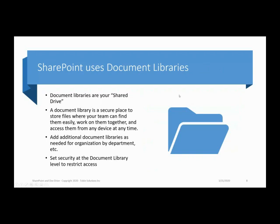When we talk about SharePoint, SharePoint is really a big system. There are a lot of different things that SharePoint does. For today, what we're really talking about is one component of SharePoint called document libraries. And those document libraries become your shared drive. So a document library inside of SharePoint is a secure place where you can put your files. Your team can find those files easily. People can work on them together, and you can access the files in that document library from any device at any time.